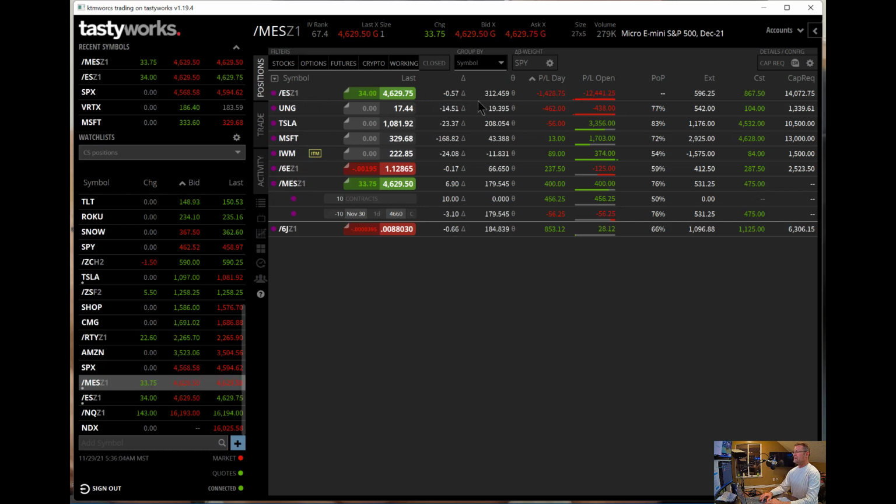I can't lose any more money on the ES position. I can't make any more money on the MES position because when one makes, one loses. These just completely lock each other. They're completely hedged right now. Anything that the MES makes, the ES will lose. Anything that the ES makes here, the MES will lose. So they're completely hedged and they're completely locked there. The only thing that they're generating is income. Again, about $475 here for 1 DTE on the MES, about $867 for today on a 0 DTE on the ES. So this is just a cash flow trade right now.